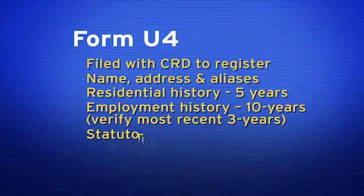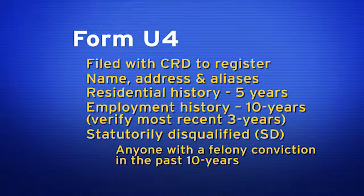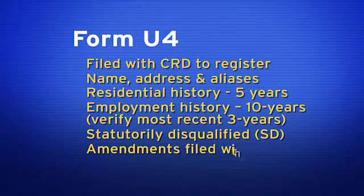There are those that are statutorily disqualified. There are those who may not register with FINRA. There are those that may not be associated with a broker-dealer. Now, who may not be associated with a broker-dealer? Anyone who's been convicted of any felony in the past 10 years may not be associated. Any person who's been convicted of a misdemeanor in the past 10 years involving dishonesty or involving the securities industry would be statutorily disqualified.